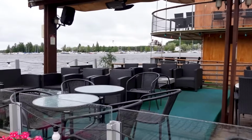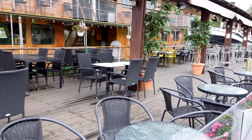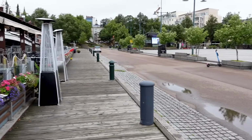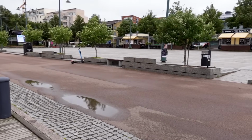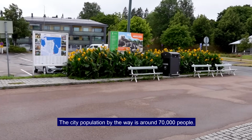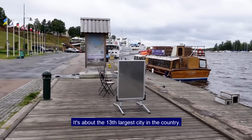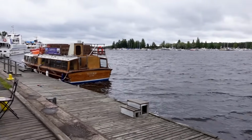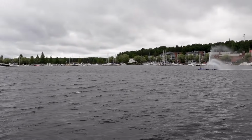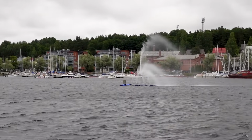Shame the weather has turned today. It's a bit rainy, a bit windy, very cold, and it's going to be a wet one, I think. But it is a lovely scene, no doubt about it. There's the promenade that runs alongside the harbour area. City population, by the way, is around 70,000 people. It's about the 13th largest city in the country. And as I said, it has a harbour right here on the largest lake. Pretty modern looking apartment buildings and yachts over the other side there, and then a fountain out in the waters.